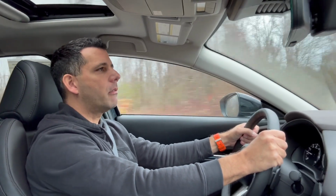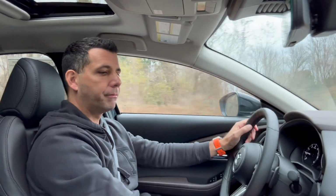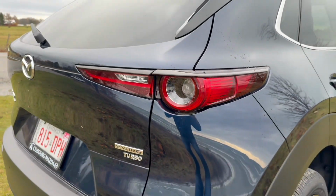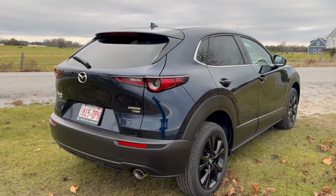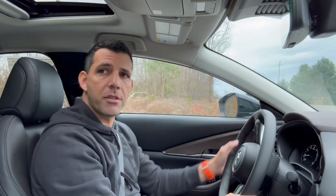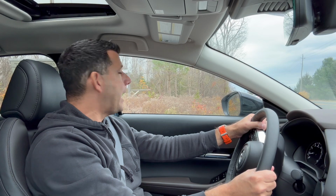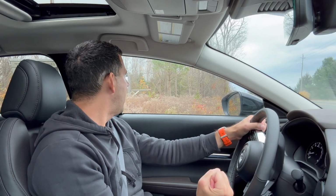So it's really, really quiet, and that right there makes you feel that you are buying a much more premium car than necessarily a Mazda. Then the suspension. I love this suspension. It sucks up the imperfections from the road with no issues, pretty easy, but also it keeps the car super tied down to the road.